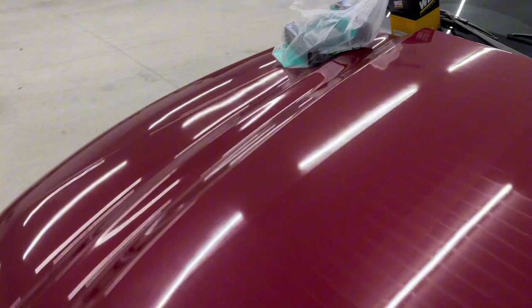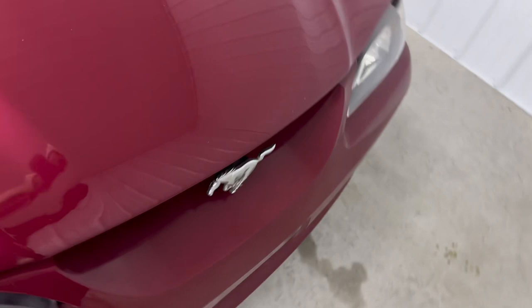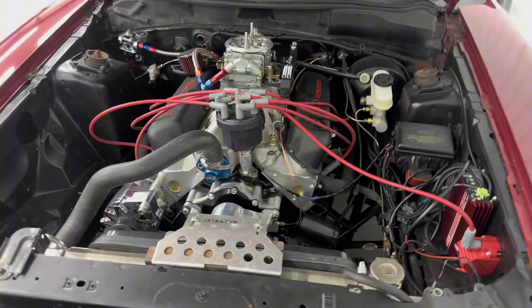I'll pop the hood for y'all so you can see it real quick. Got some stuff we gotta put on the car. I'm gonna change the oil and filter before we go. I just finally got it broken in. Pop this real quick. Boom. Yes, sir.